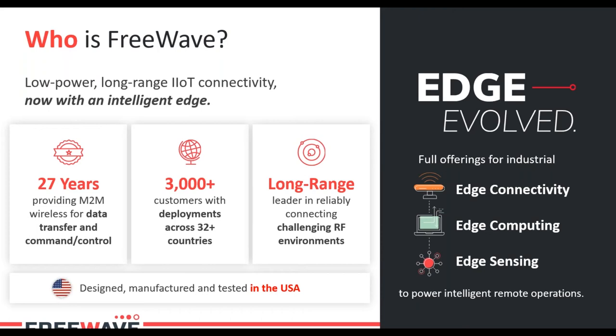So that includes challenging RF environments that may be obstructed. It could be a number of assets that are scattered across a geographic area. Or it could be also condition-based where you just have a really difficult environment for electronics to operate in. I've worked in Saudi Arabia where it's 115 degrees. I've worked in Wyoming where it's negative 20. And FreeWave has hardware that covers both ends of the spectrum here. We're proud to be a made in the USA company. So everything we design and manufacture is at our office in Boulder, Colorado.